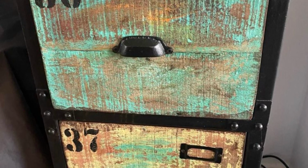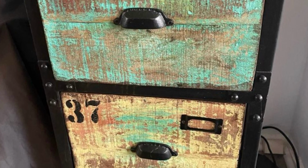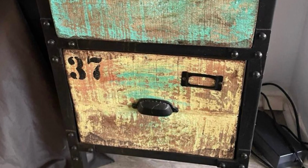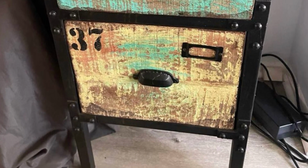I just thought it was so shabby chic, so cute and different. I picked it up, and you know, I may end up bringing this to a flea market if I don't sell it on Facebook Marketplace. I'm probably asking too much because I'm asking $35, but you know, it's unique, it's different.